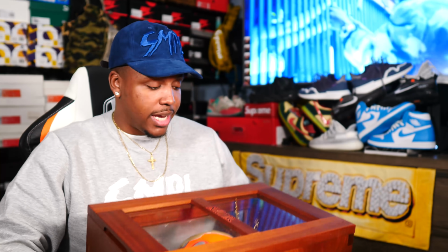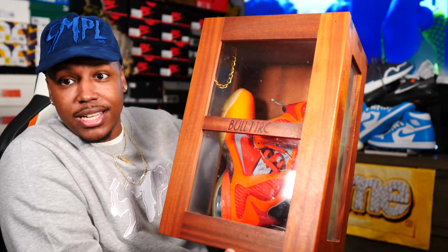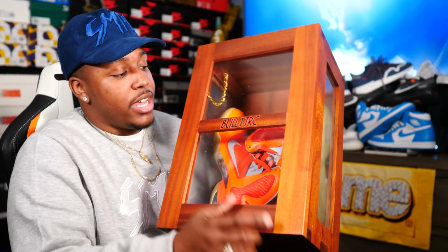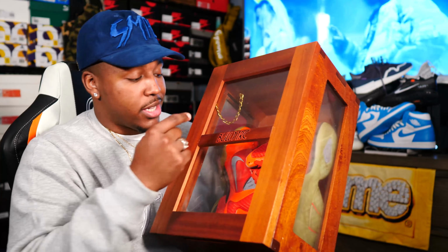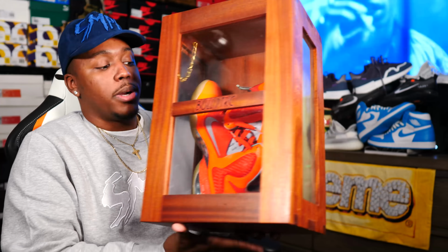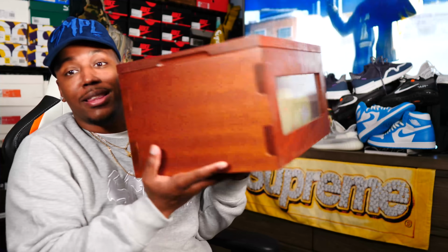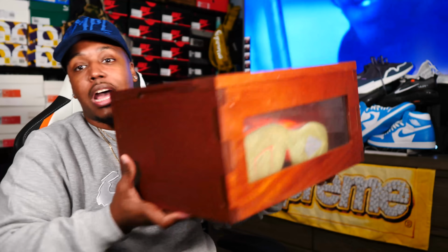But this was a custom box that I got with my name on the front. It's kind of hard to see, but my name is right there. It was the old font that used to be on my actual channel banner. It's orange and black, Bullet RC, and you guys can obviously see what is on the inside. I just wanted to highlight the box for a second because the homie did a really, really good job on the box.